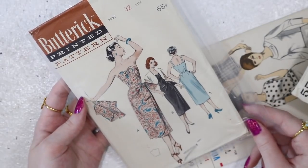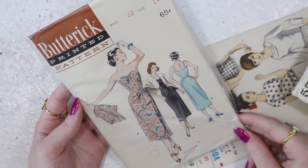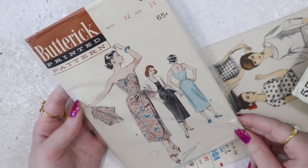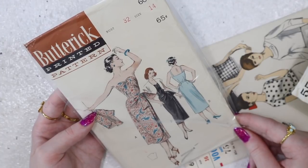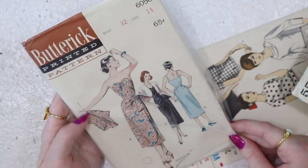Here we have a ladies pattern. I love this design. I don't think I would keep this in my collection because it's not my size, and I also don't really care for how strapless things look on me. But if I did, I would keep it. It feels factory folded. It's got a sweetheart bodice that you can also make with straps, and it's got ruching at the front to pull it down, and then it's got kind of a faux wrap skirt that ties in a bow at the waist.